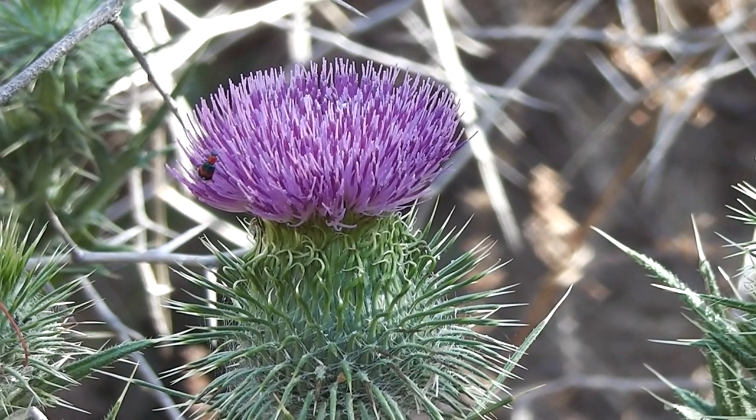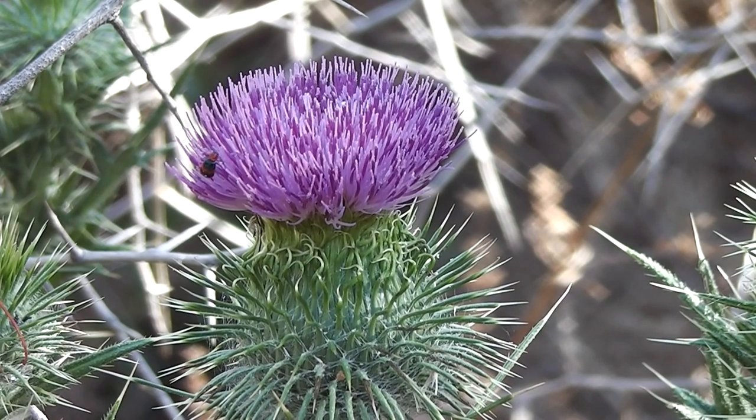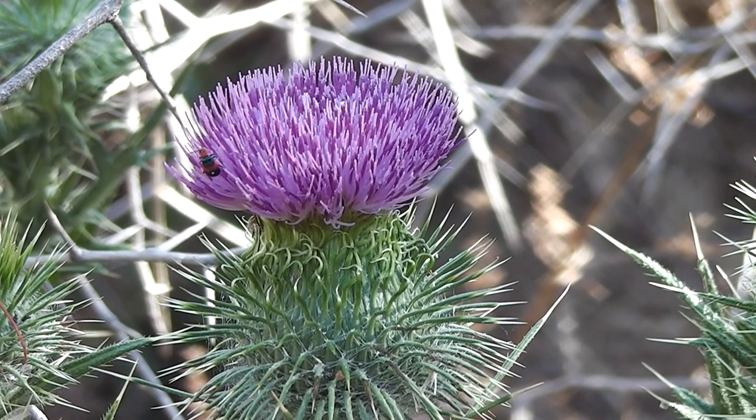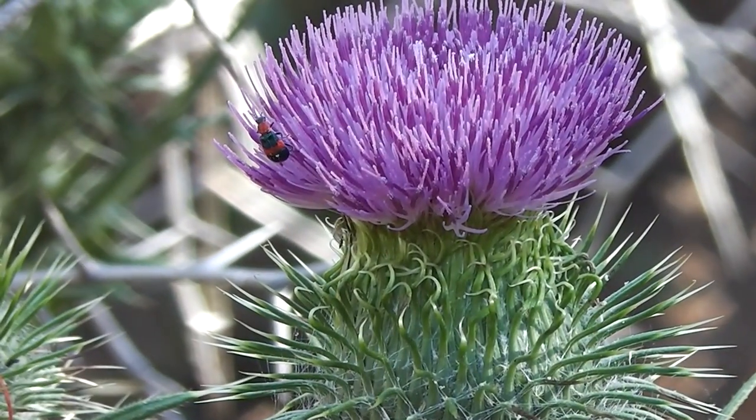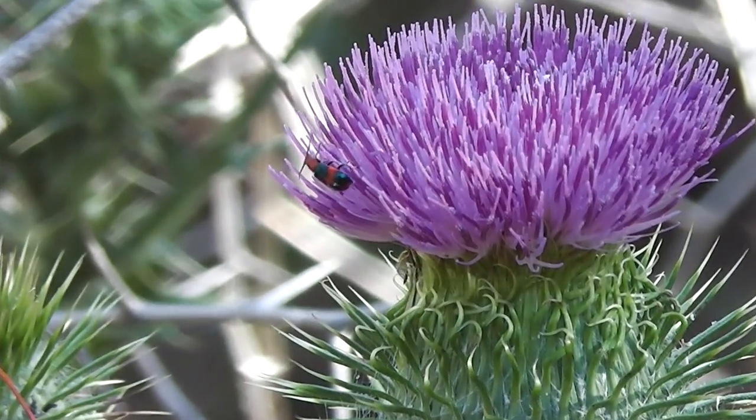There was a bee there a minute ago. There's something on the side of it. What's that? A little beetle of some sort. Oops, out of focus.